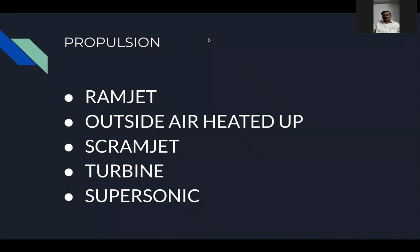Supersonic, what is sonic? Sonic means sound. 340 meters per second is the speed of sound. Supersonic means the speed should be more than the speed of sound. Hypersonic means it is much higher, many times the speed of sound.